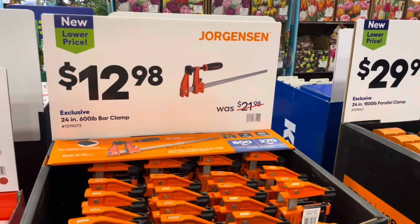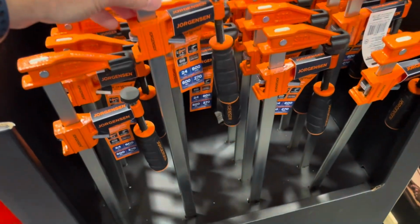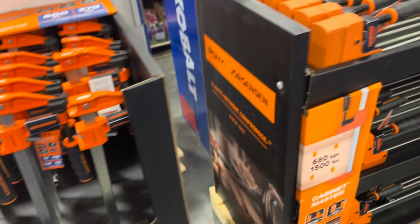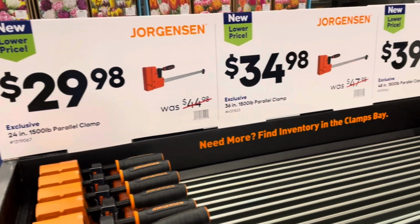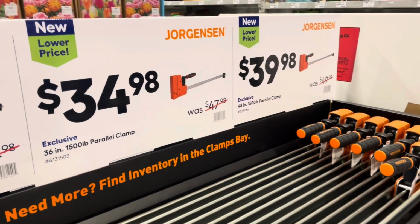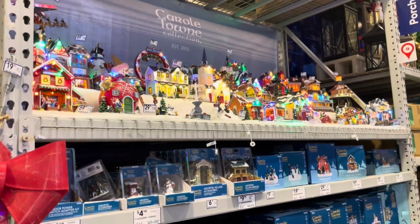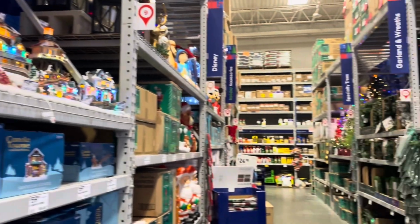Now Jorgensen, these were $12 for their clamps, so they were $21. I think these are 600-pound rated clamps, and then right next to it they had the larger ones, which are 1,500-pound parallel clamps, and then the 36-inch and the 48-inch for $39.